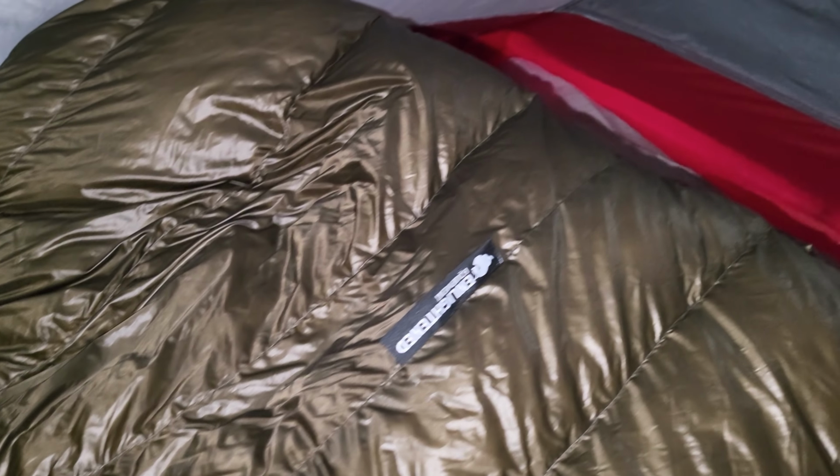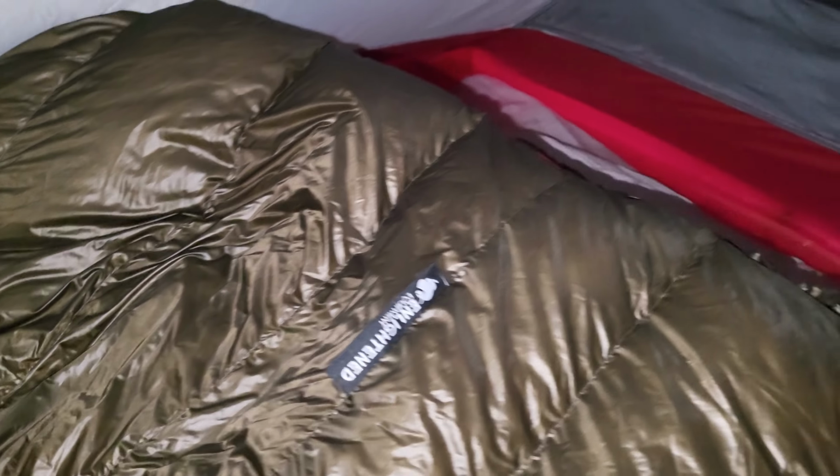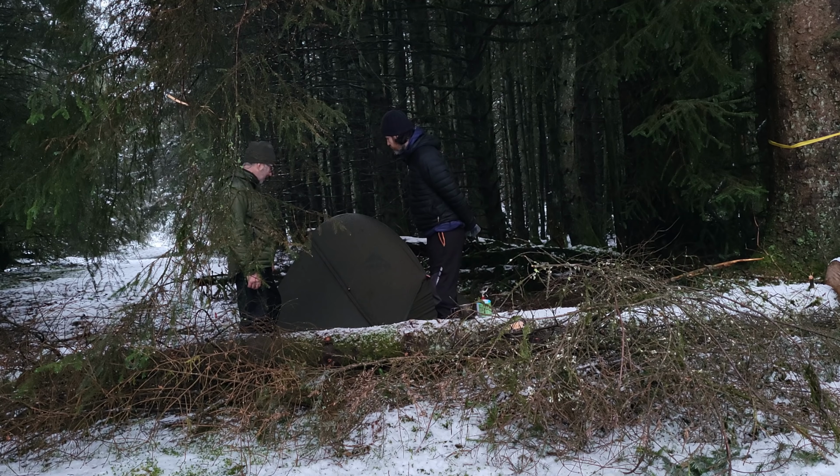Enlightened Equipment, an American company, quilt, and I believe the comfort on that's -4, but it's the first time you're using it. I've also got a Sea to Summit Spark 2 sleeping bag with me, my down bag, just in case it was a wee bit too cold. Thankfully, temperatures still rise during the night. But no, I shouldn't need it, but that's it.